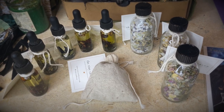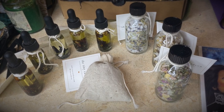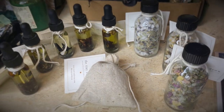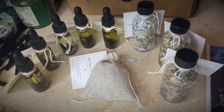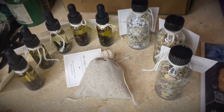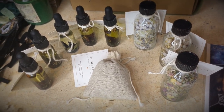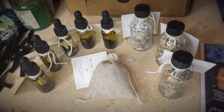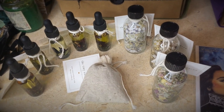Next time, if I do get another one of these boxes, I will definitely ask her to give me a broader range of items so that I can show you all. She probably knows that I absolutely love these oils. So I am not complaining, but I definitely want to get my hands on some of the different types of items she carries so I can show all of you lovelies out there what she has available. So I highly suggest this box for, I guess it works for everybody really, but more experienced witches.